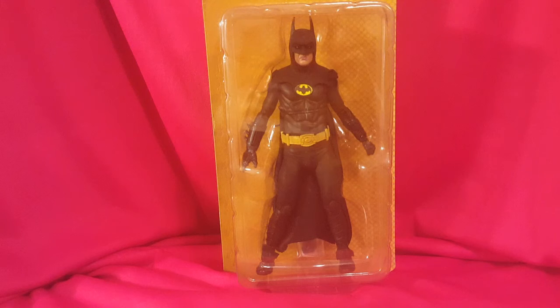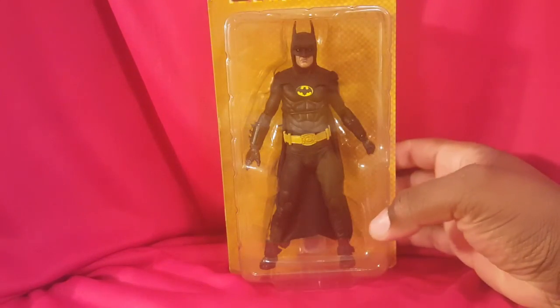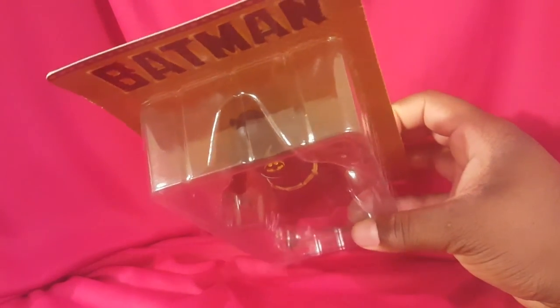But enough about that, enough with the talking. Let's go ahead and get to the actual review. So basically, the figure comes displayed in the window box packaging with the card back. Now, if you are, I want to say, over 26, you probably recognize the packaging that this figure comes in. That's because when Kenner released these figures in 1989 and 1990, they actually used this packaging. So this is throwback. This is real throwback.